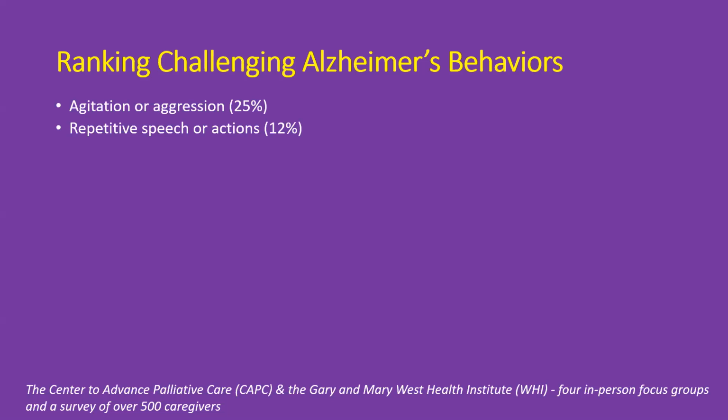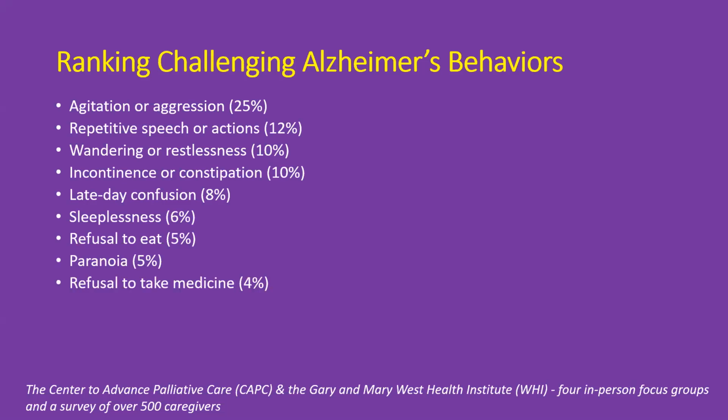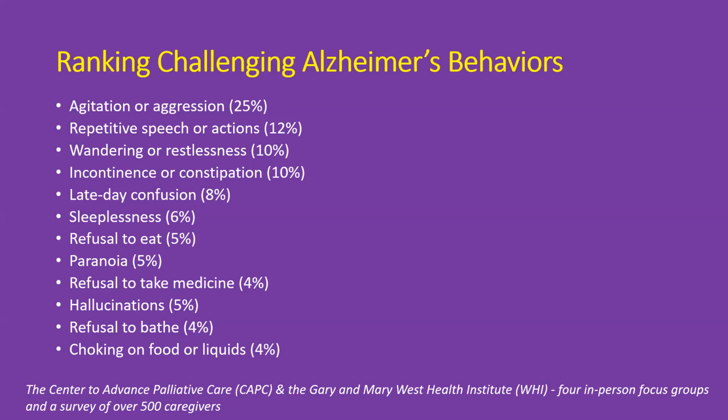The next most frequent behavior was repetitive speech, as we saw in my mom, and then there were several others like wandering, incontinence, confusion, sleeplessness, refusal to eat, paranoia, non-compliance or refusal to take medicine, in some cases hallucinations, and refusal to bathe, and so on.